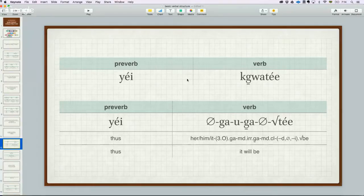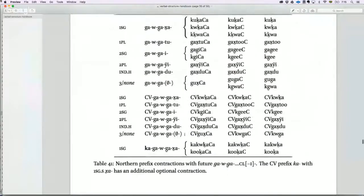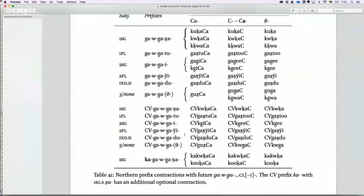So here's just getting used to seeing how these futures look. When we unpack them, we get yay. Here's the zero object, ga plus plus qa, every single time. So coming back to Crippen, he's got these ones right here. These are all the futures that you could ever use. And some of them seem to be sort of interchangeable, whether you're going to say gaqi or kaqi.